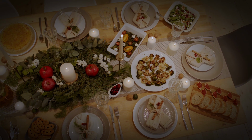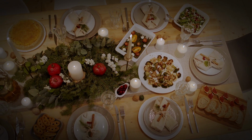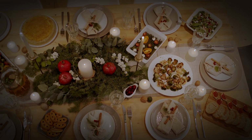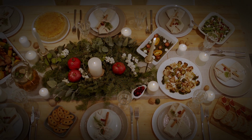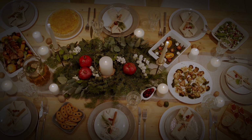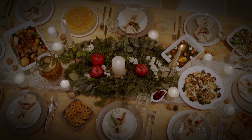In a large skillet, heat 2 tablespoons of olive oil over medium heat. Add the shrimp in a single layer and cook for 1 to 2 minutes on each side, or until they turn pink and opaque. Remove the shrimp from the skillet and set them aside on a plate. Cover them lightly to keep them warm.